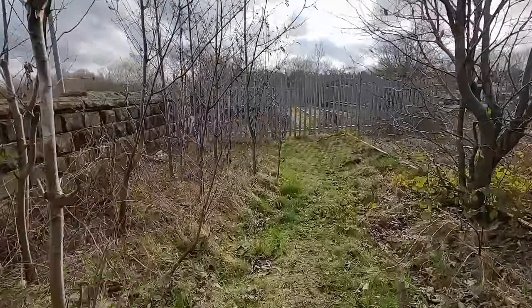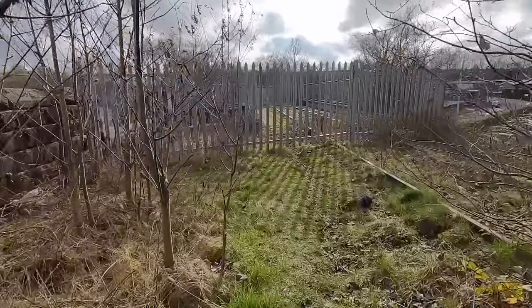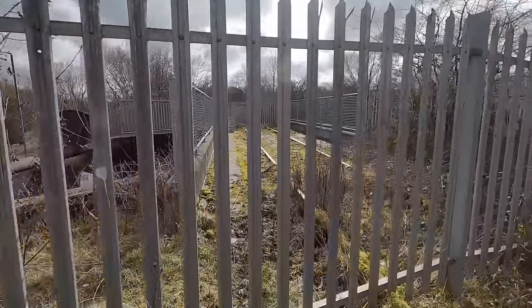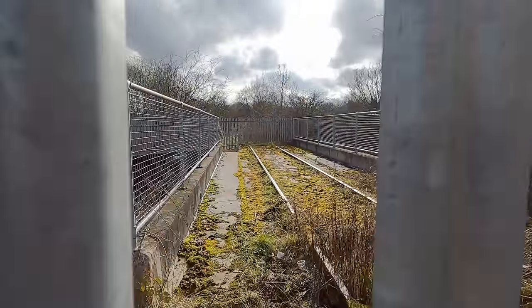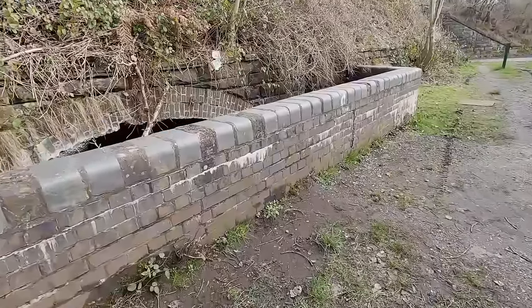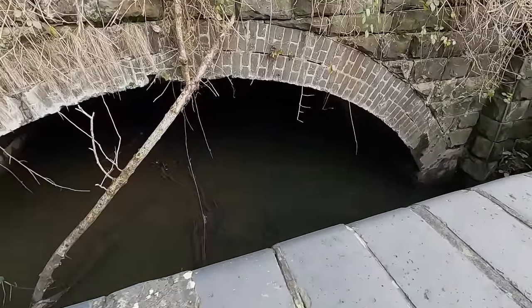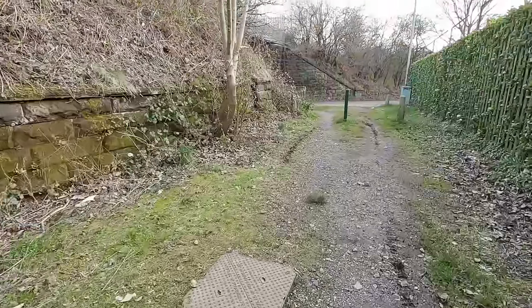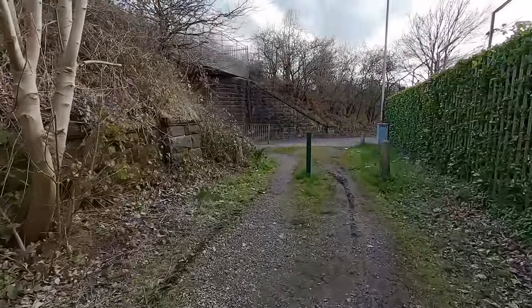Okay, come to a bit of an abrupt stop. So I need to try and find out how I can get across here and pick the route up on the other side. So I've climbed down, the river going under there, look. It's only for the width of the railway. I've got to see what I can do about getting back up onto the track bed on the opposite side.